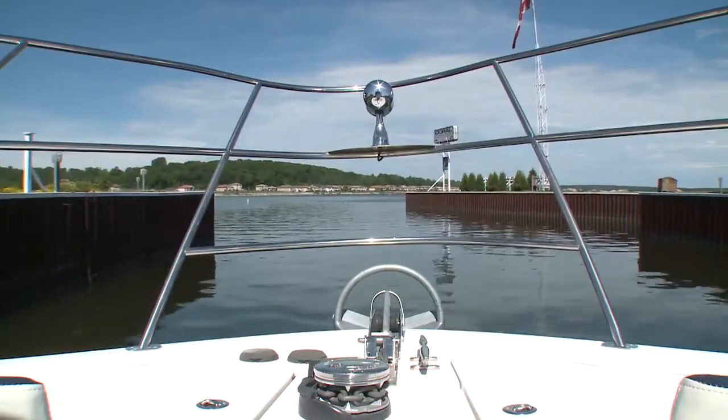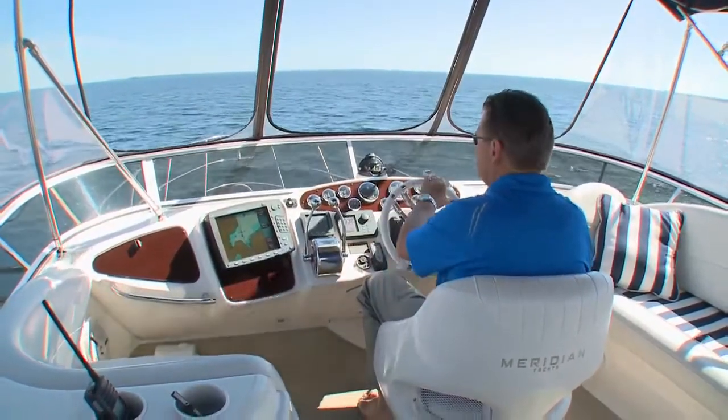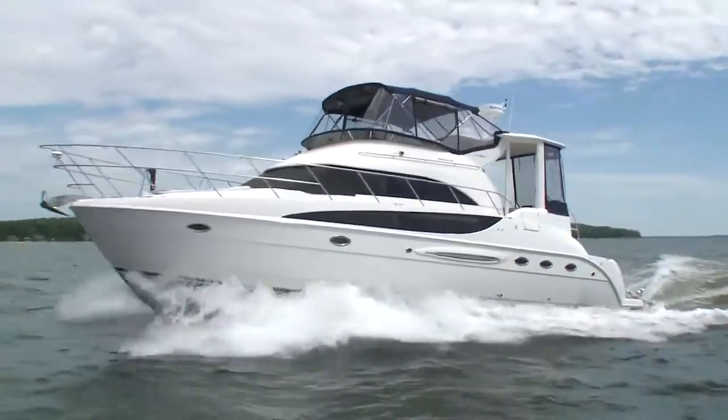With such a glorious morning, we just had to take the 459 out for a run. And run she did at a steady 22 miles per hour. Base engines are gas, but you really want to go with the optional Cummins diesel power this boat was sporting.